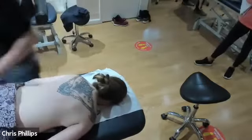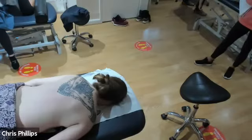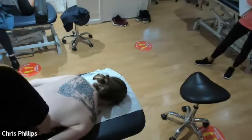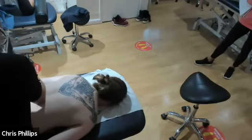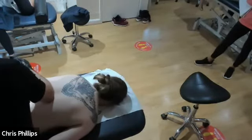I'm going to do the other side, but I'm aware if I do the other side, you probably won't see very much. So if I do that, you just get the back of my backside in your camera. So I'm sorry about that. And let's just see. Does that work? Yeah, you can see a bit of that, can't you? And that forearm coming up.